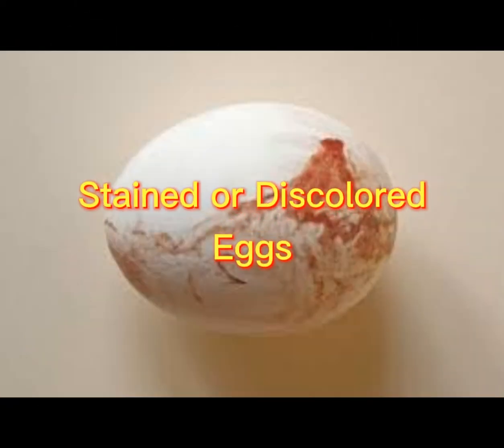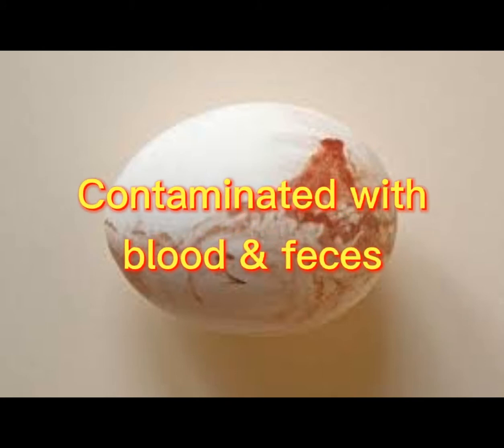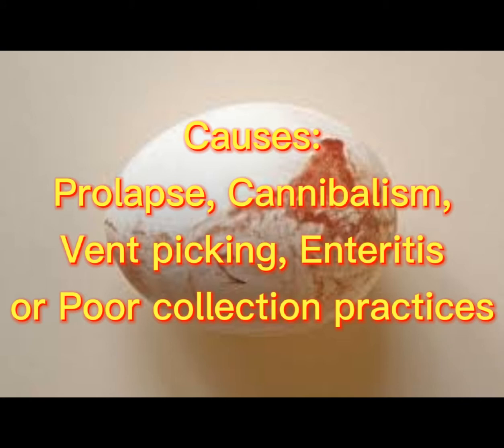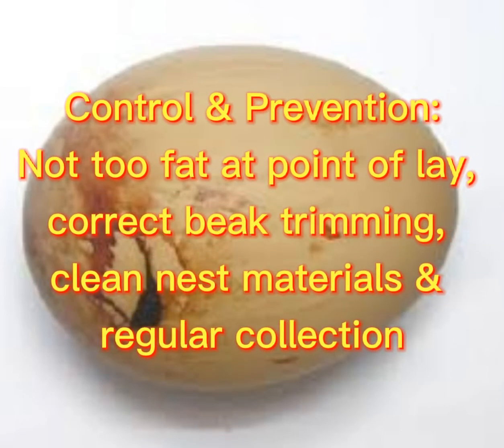Next is the stained or discolored eggs. The eggs are usually contaminated with blood or feces. This is due to prolapse, cannibalism, or vent picking, and sometimes enteritis or poor collection practices. To control and prevent these things from happening, the hen should not be too fat at the point of lay. There should be a correct beak trimming, clean nest materials, and regular collection.